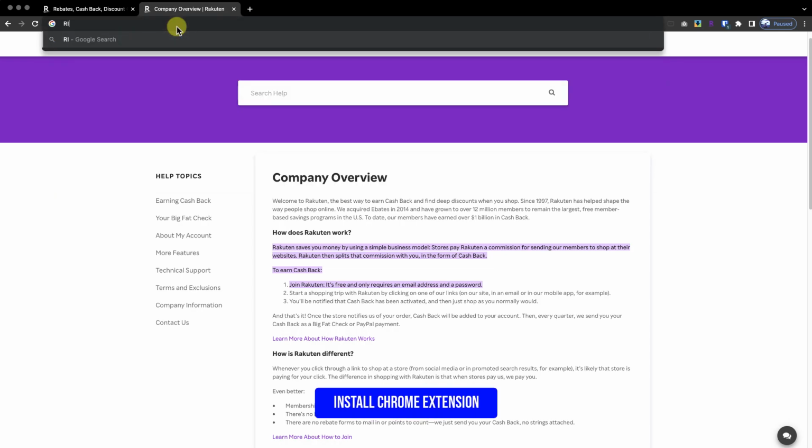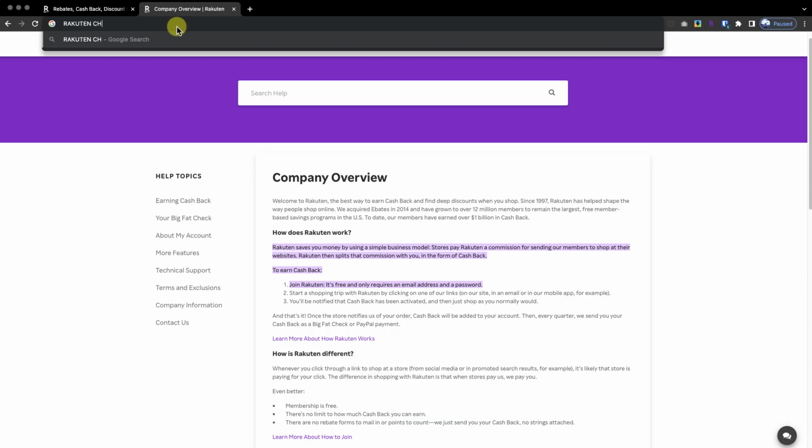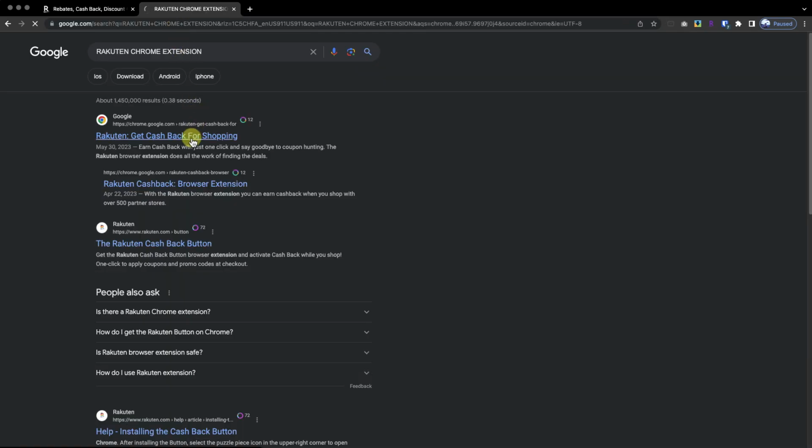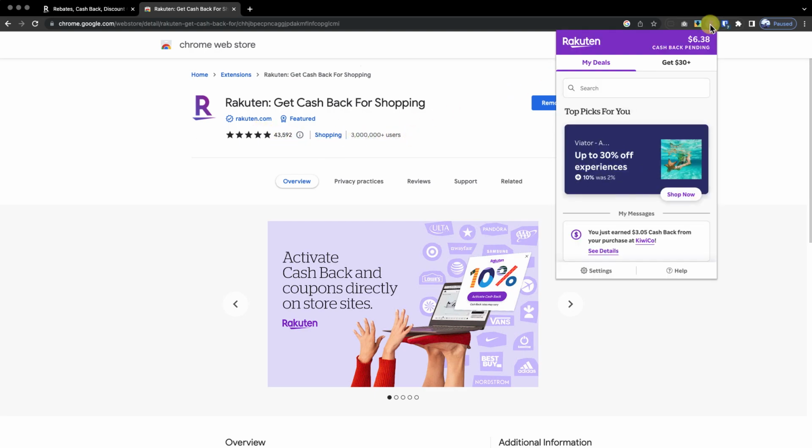Once you set up your Rakuten account, you can install the Chrome extension. I keep saying Chrome browser, but you install the Chrome extension through the Chrome browser. Search for the Rakuten Chrome extension. First one on here, you just install it. Make sure you install the right one, with 3 million users, because it will link to your account.